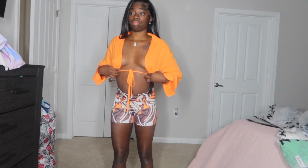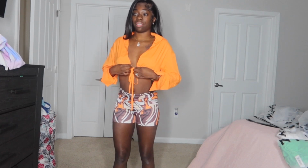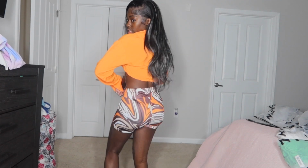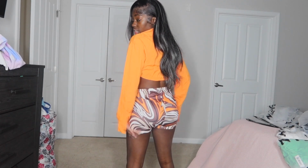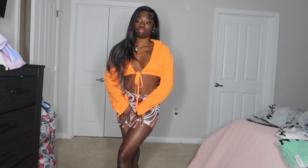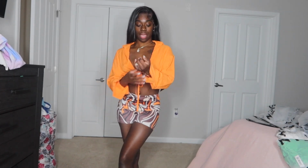I can't really wear no bra with this, but I don't know why it's giving baggy for real. It's giving parachute arms, but overall it's cute. Maybe if I put some bags and stuff together, I don't know. Yeah, overall I like this outfit, I'm not gonna lie. I just know I need to iron it before I wear it.